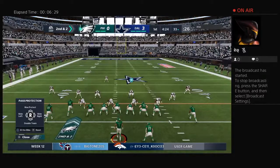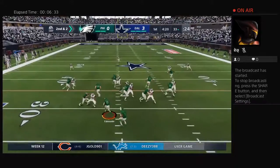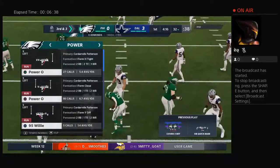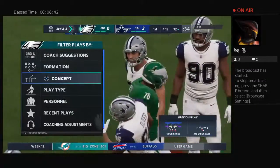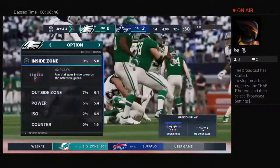Here's a 2nd and 2 now from the 33. A first carry for the Fordham Ram, Chase Edmonds. And he is met in his tracks behind the line of scrimmage. He'll lose a yard on the play, so now they need 3 yards on third down.